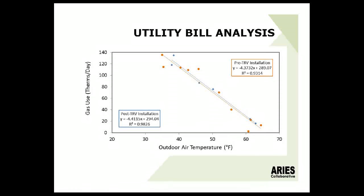So this graph shows therms of space heating use per day against average outdoor temperature for the corresponding bill periods. Orange represents the winter before the TRVs were installed, and the blue is that first winter with the TRVs in each apartment. Baseload usage was approximated by non-heating season use and subtracted out to just yield heating fuel consumption here. And you can see that the data points are very close, and doesn't really indicate from this that they're using less fuel.